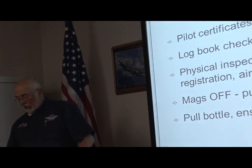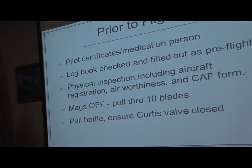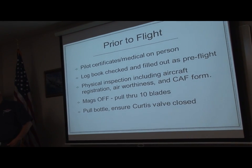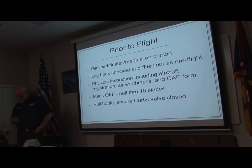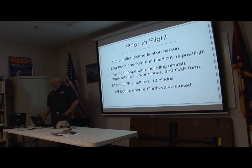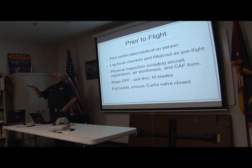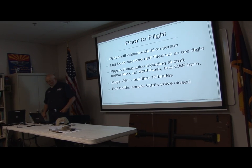Prior to flight, you've got to have your certificates and your medical. Logbook check filled out on the pre-flight. John covered what's required. Physical inspection, including aircraft registration, airworthiness, CAF form. All those forms are in a little packet right to your right elbow in the aft cockpit.